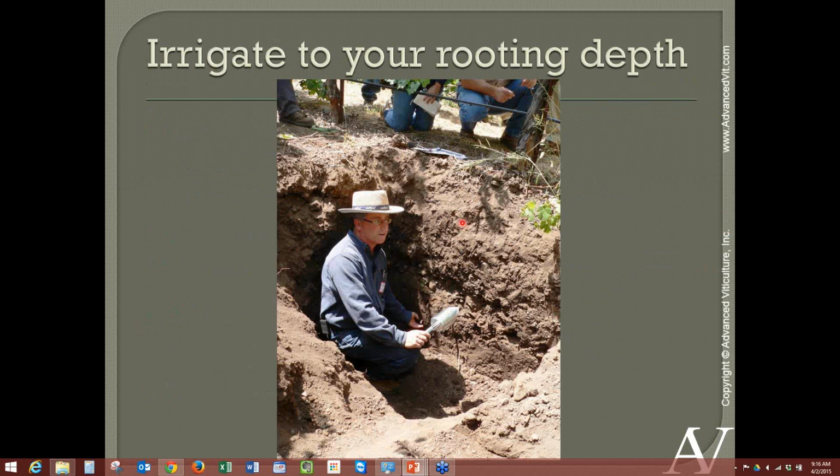Now what you'll find out, I'll show you in a few slides, is that we can actually use the soil moisture probes to identify where the primary roots are, even without digging backhoe pits, which I've found very useful for a lot of growers.